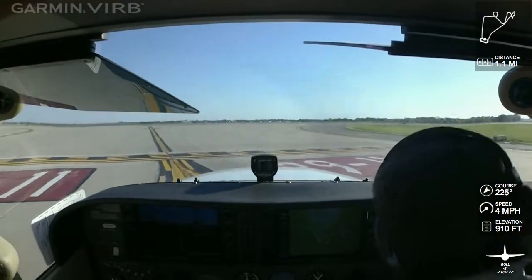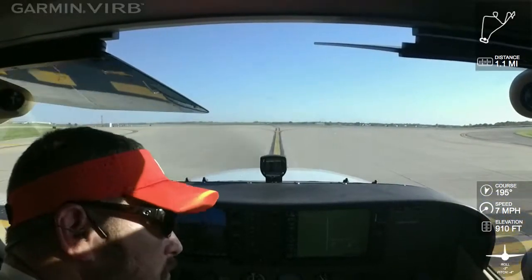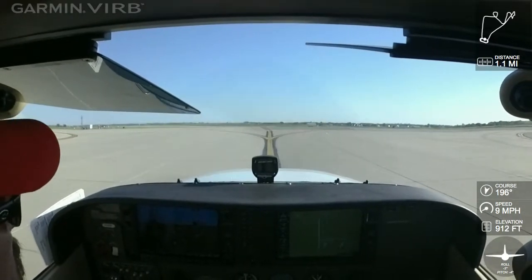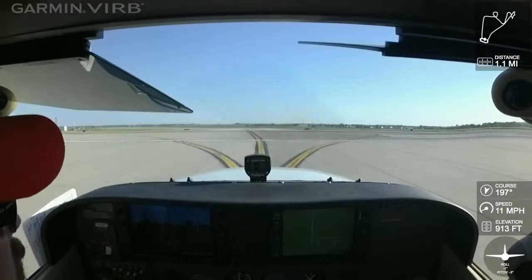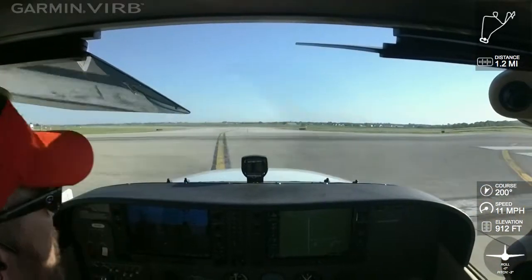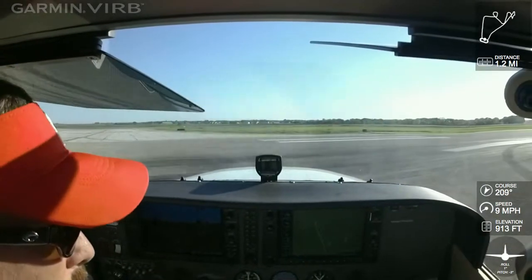Alright, so we're clear to go, clear right, no one's coming. Clear left, alright. Bloomington Tower, this information Kilo now, current altimeter 29.87, wind 300 at 14.